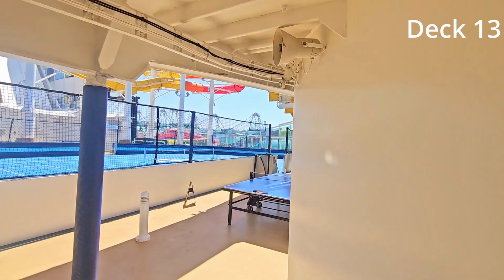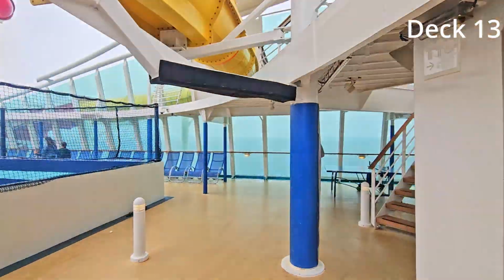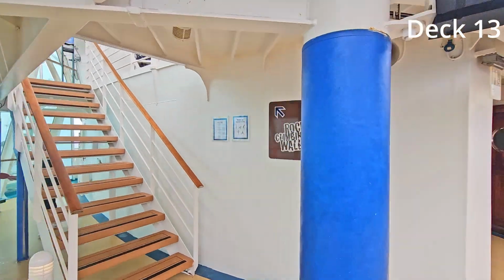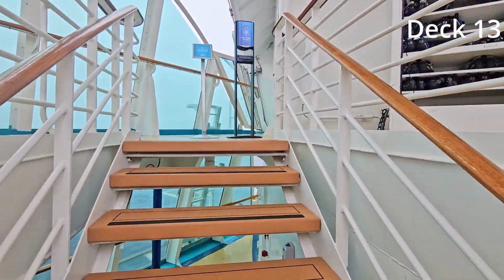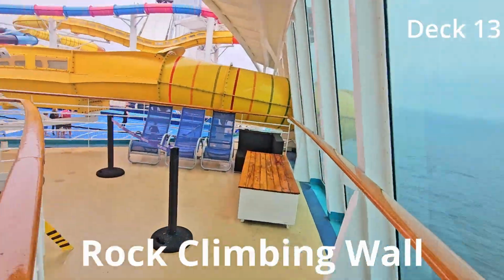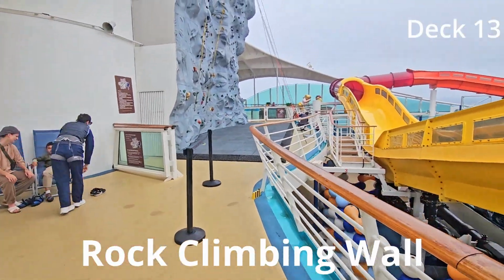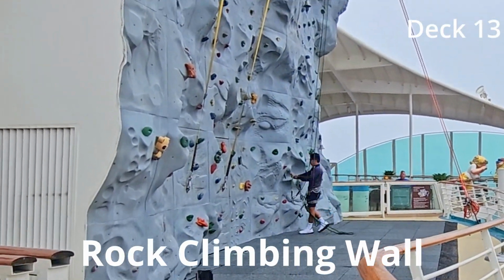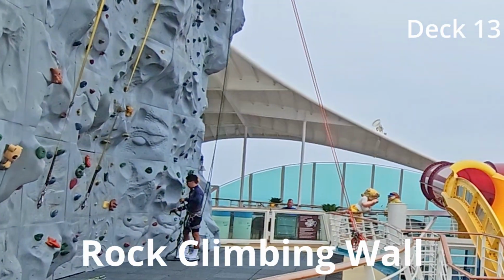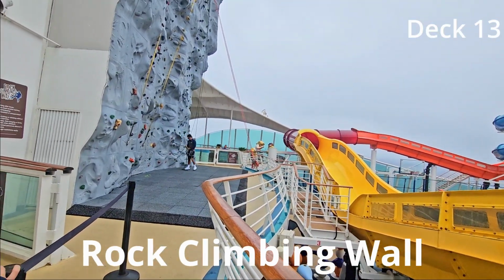Next to that is the rock climbing wall, and you will go on the other side to access the stairs to go up to the rock climbing wall. On this day when I went, the attendant was basically telling me that they have certain hours where they set aside for key members or pinnacle loyalty, different loyalty statuses and things like that. So that's why it wasn't really crowded at this point right here. And you can see that there's an opening to the aqua blaster at the top of the slide over on the right.